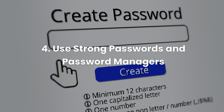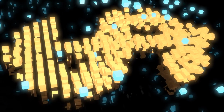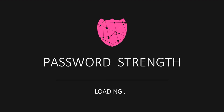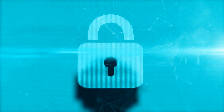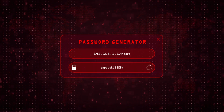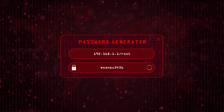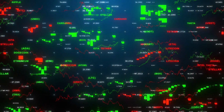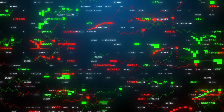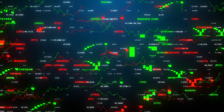4. Use strong passwords and password managers. Strong passwords are essential for securing your cryptocurrency accounts. A strong password is typically long, contains a mix of upper and lowercase letters, numbers, and special characters, and is not easily guessable. Never use the same password for multiple accounts, and avoid using easily guessed information like your name, birthday, or common words. Consider using a password manager to generate and store complex passwords for each of your accounts. Password managers like LastPass, Dashlane, and 1Password are popular tools that can help you create strong, unique passwords for each platform and keep them secure.